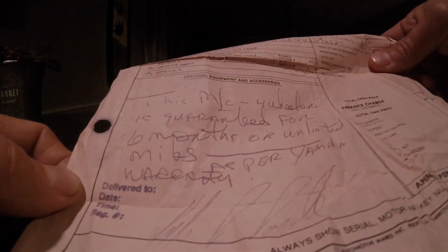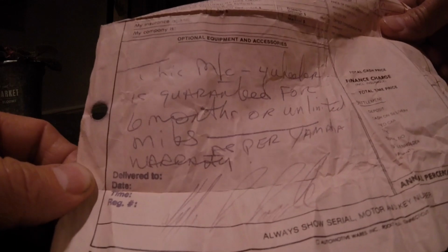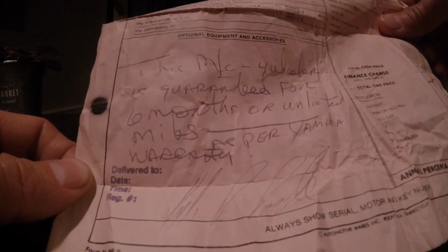Which came from the dealership. And I'll roll it over because once again I don't need to see any of this guy's information. It was bought on 1/18/97, and this is the warranty. It says that this four-wheeler is guaranteed for 6 months and unlimited miles per the Yamaha warranty. And again, there's your price of $45.50. Pretty cool that they got that with it.